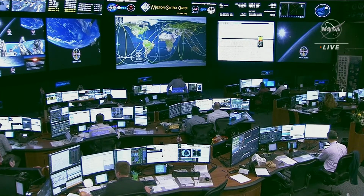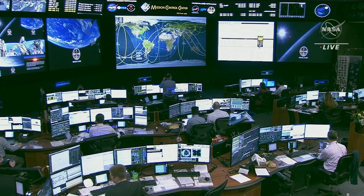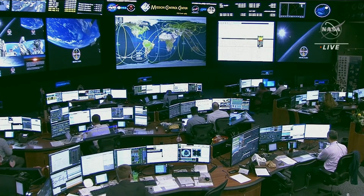And as we look ahead to undocking at 10:05 a.m. Central, this will actually be a 5-minute sequence once the command is initiated. Once that command is set, it begins the retraction of umbilicals that have been providing power and communications data in between the Crew Dragon Freedom and the International Space Station.